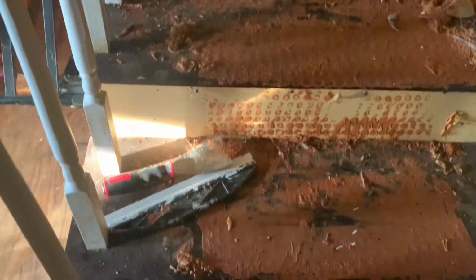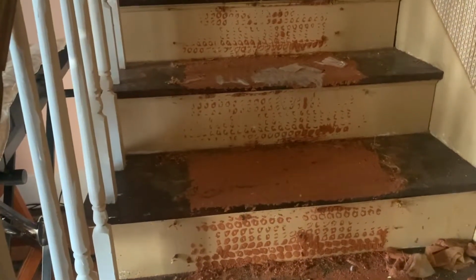Still haven't worked on the stairs. So yeah, the good thing is you can't really tell when you're across the room. So if you don't have to go upstairs, you're good.